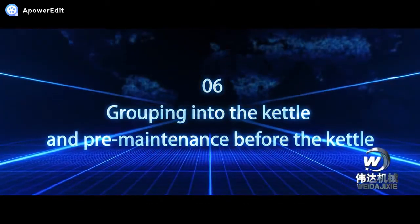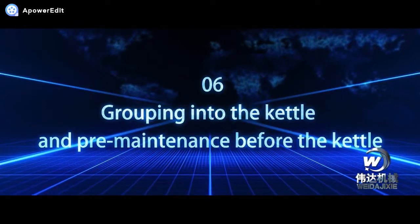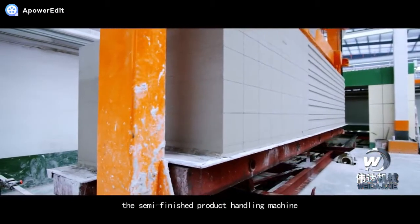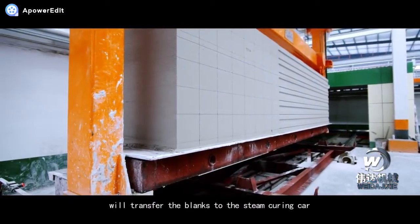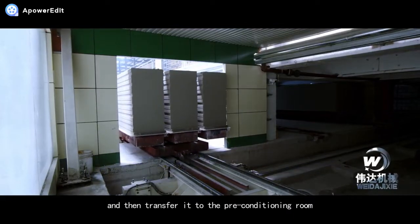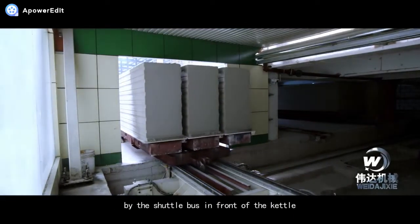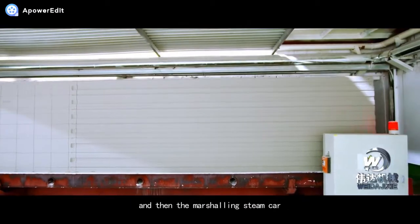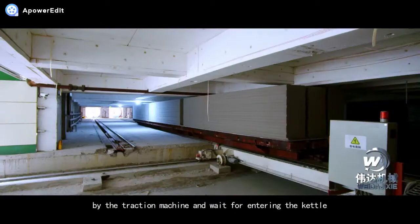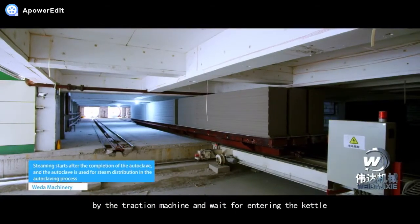6. Grouping into the kettle and pre-maintenance before the kettle. Before the kettle, the semi-finished product handling machine will transfer the blanks to the steam curing car and then transfer it to the pre-conditioned room by the shuttle bus in front of the kettle. And then the marshalling steam car will be dragged to the preconditioning room by the traction machine and wait for entering the kettle.